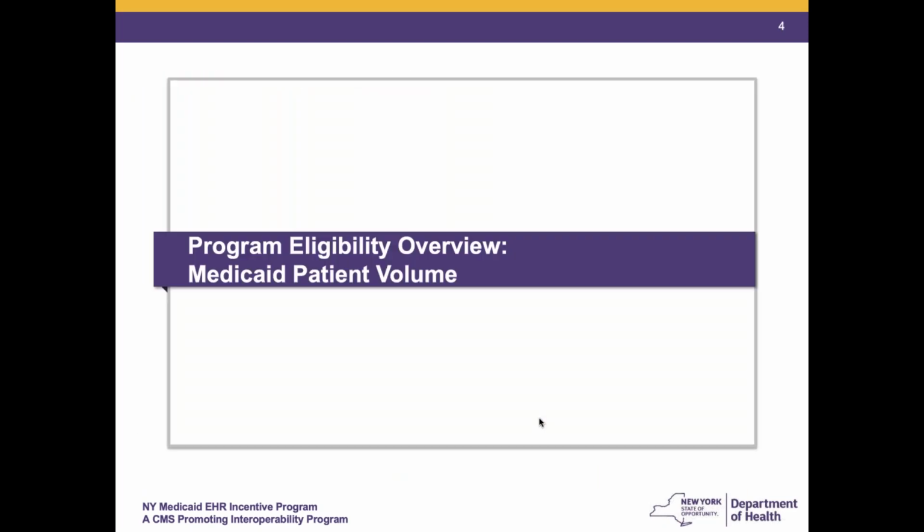We start with a brief overview of program eligibility. This next section will outline program requirements and the patient volume requirements in order to be eligible for the EHR incentive program. Likely, most of you are returning meaningful users, so this first section will be a review. It is still important to go over since meeting these requirements is required for each payment year.